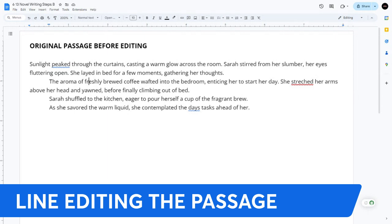All right. Let's see. She laid in bed for a few moments. She laid in bed gathering her thoughts. We got rid of "for a few moments" because we want to tighten up the sentence. So, she laid in bed gathering her thoughts. Very tight, right? Let's see. This is the other thing we could do, right?